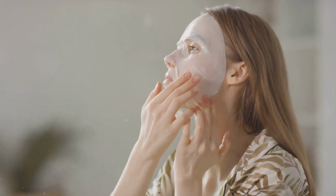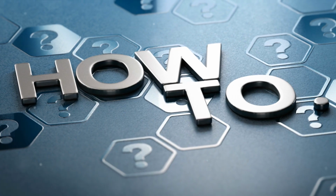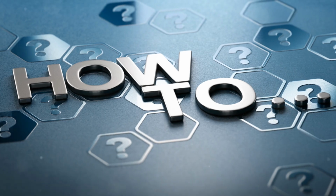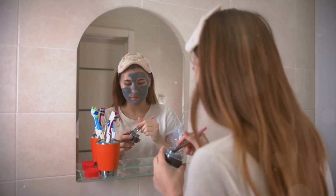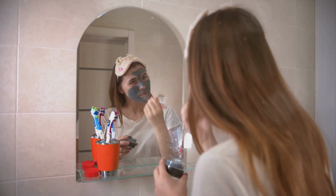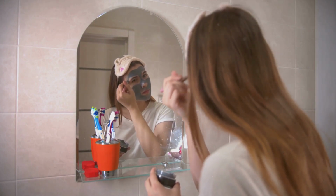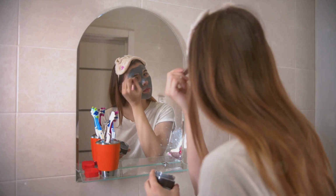Ready to embrace the masknificence? Here's your step-by-step guide to mask application. First, cleanse. Start with a clean canvas. Wash your face thoroughly to remove any makeup, dirt, or impurities. This allows the mask to penetrate effectively.